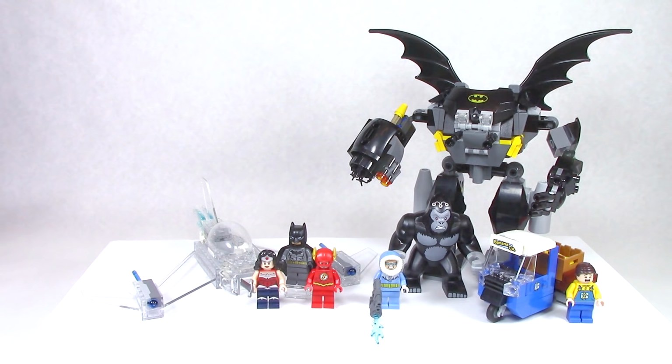The price of this set being $49.99 makes it a little bit steep from a price to part ratio, but these minifigures, and especially the Gorilla Grodd Big Fig, do make this set worth the money to me. Overall, I'd pick up this set, mostly for the figures, but also because there's a lot of good play features and some nice little elements.